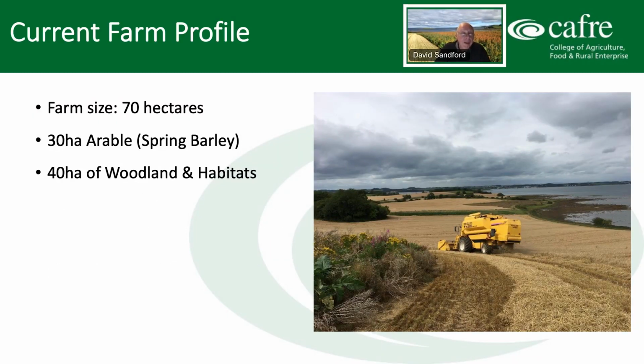So the current farm profile is 70 hectares, 30 hectares of arable, which is all in spring barley for reasons of EFS, I suppose, more than anything else. And we have 40 hectares of woodland habitat. So the arable area has shrunk, not irrevocably. Some of it has irrevocably because we planted quite a few trees.